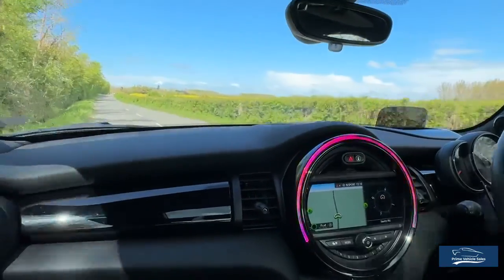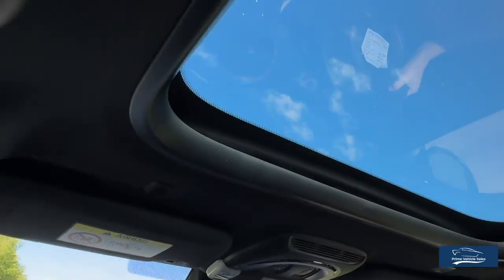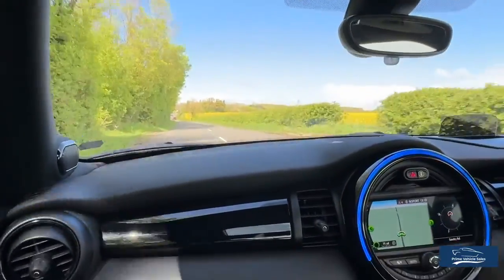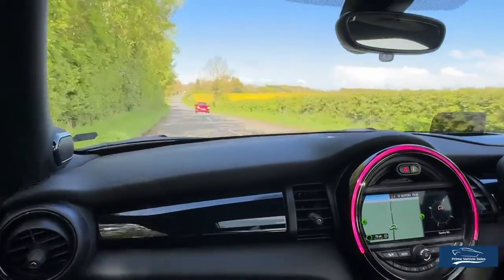We've got the lovely glass panoramic roof. I say it's got the black roof and mirror caps. It's got a heated front screen. It's got rear privacy glass. You've got the Comfort Plus pack. It's got the driving assistance pack. It's got the Navigation Plus pack.